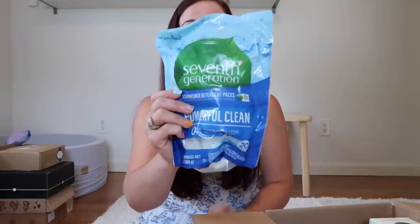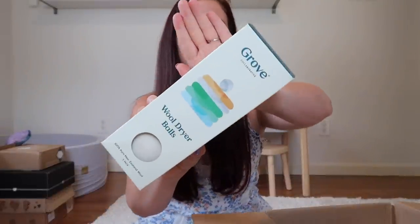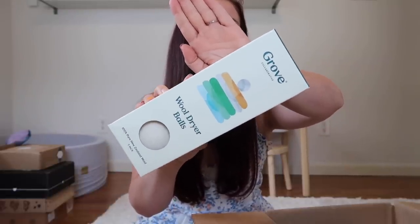Back to talking about all the dishes that we have been doing. Along with doing the dishes so much, we have been using the dishwasher so much. So I got a bunch of the little 7th Generation cleaning tablets for the dishwasher. I also got the Grove wool dryer balls. I think I just bought them because they looked really pretty and I was like, oh, I think I could totally use these. But I bought these in the past and I didn't end up using them. I just have to actually start using them because they're supposed to make all of your laundry super soft, and they do that naturally rather than using a chemical product.